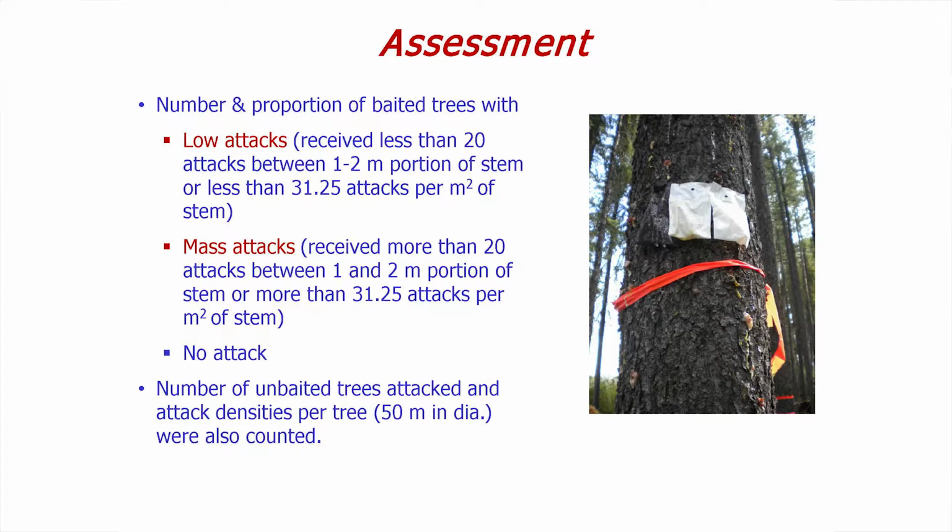It was a massive undertaking in 2015. What we did is look at how the beetles colonize the trees. We quantified low attacks versus mass attacks based on some published records. Basically, we look at the number of attacks between the 1 and 2 meter portion of the tree stem and count the number of attacks based on the pitch tubes. And we did the same thing for mass attacks.